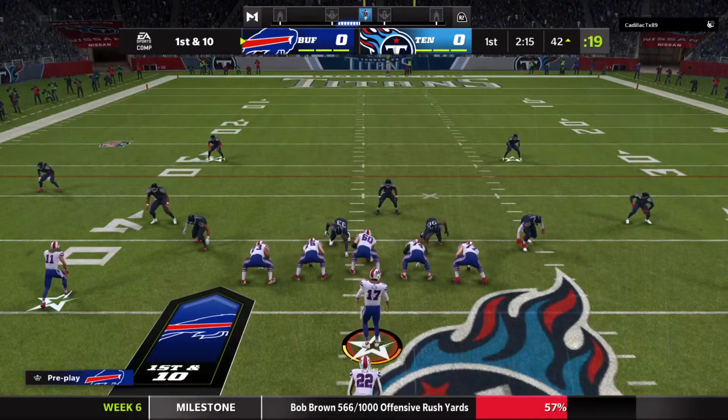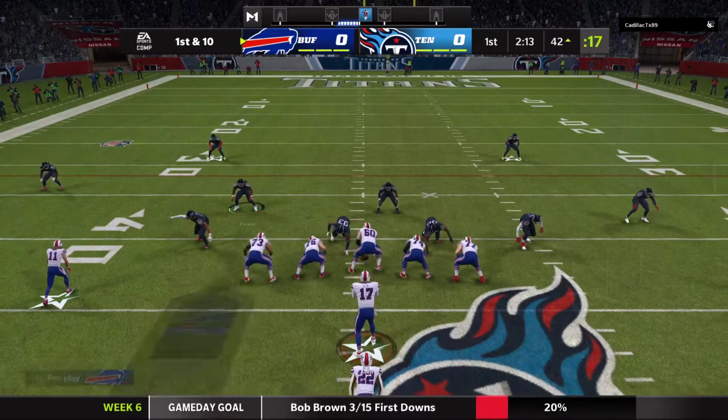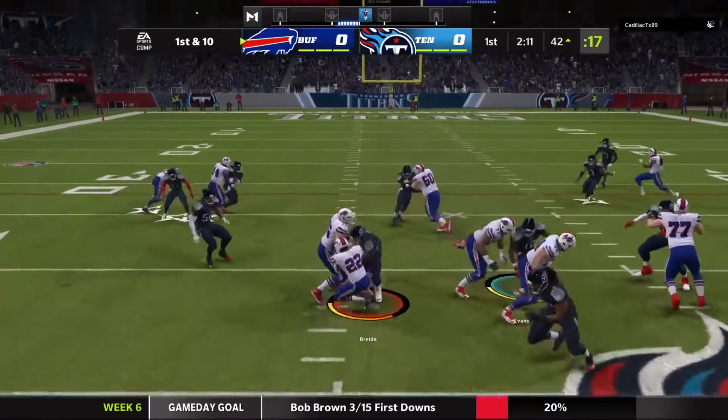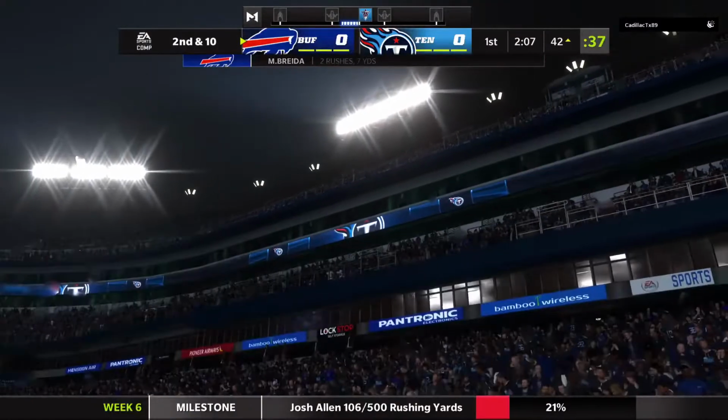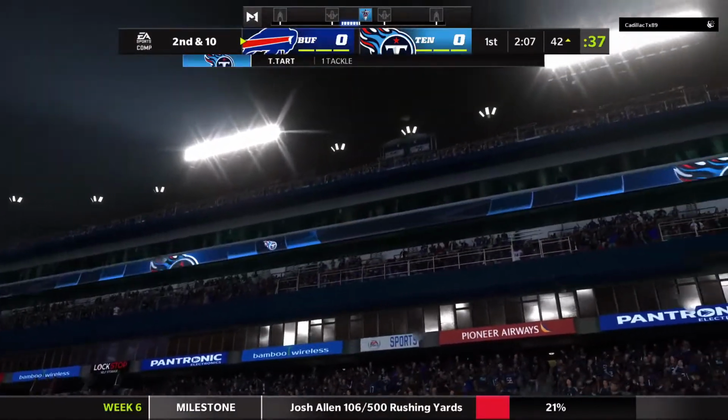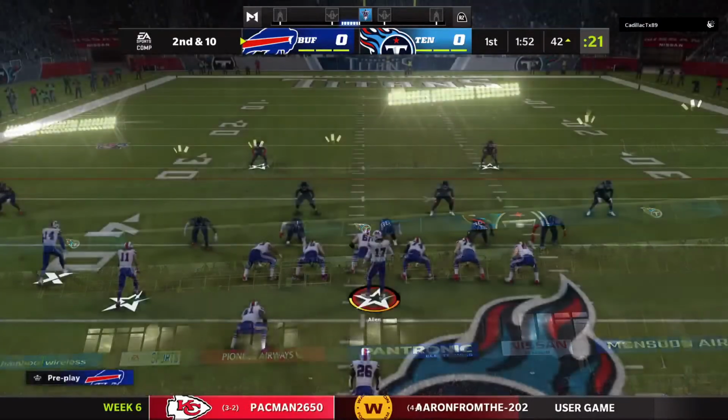So operating from Tennessee territory now. Here's 1st and 10 at the 42-yard line. Looking for a seam, but finding none. He'll get back to the line of scrimmage, and that's it. No gain on the play there. 2nd down.